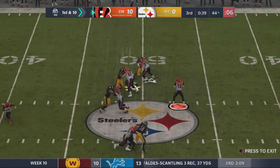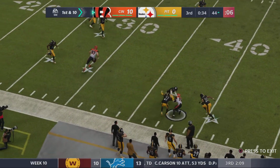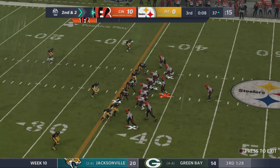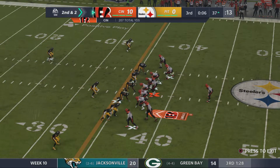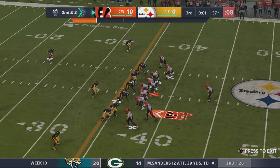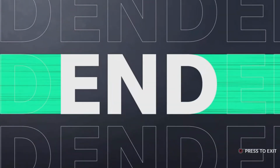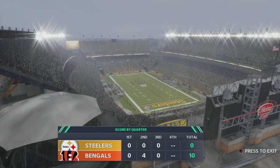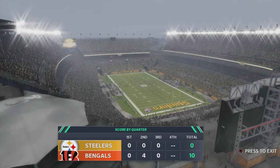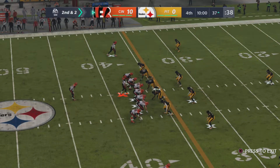Operating from the gun, Brady. Evans has it left side. It'll be a gain of 8 yards, and it'll bring up a 2nd down. 8 yards on the pickup. Brings up 2nd and 2 at the 37-yard line. And that is going to do it for this 3rd quarter of action. This is the National Football League on EA Sports. Ahead of the chains now, 2nd and 2.